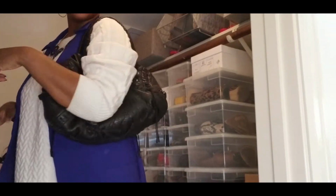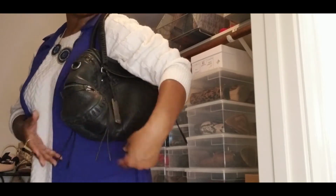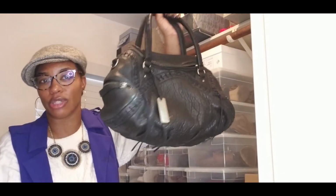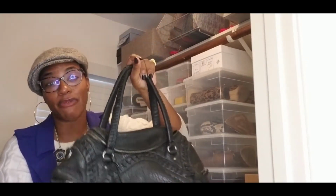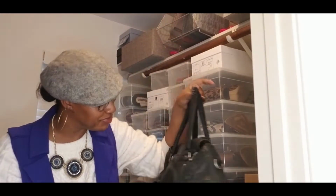It is so good. This was back when Alexander Wang and the slouchy bag was way more in style. And I just feel like just because a bag goes out of style does not mean you have to get rid of it. This is a lot of my aesthetic, except for the fact that it's so slouchy like this. But I'm still standing beside it, okay, with the saggy booty and all.